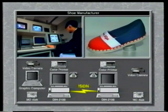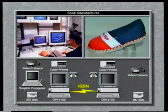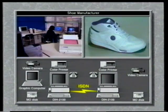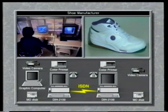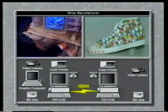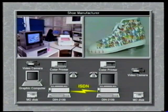This shoe manufacturer uses computer graphics for its shoe designs. During the designing process, the designers need to communicate with clients regarding color, shape, and style from time to time. The Sony Still Image Transmission System using ISDN gives them quick, smooth, real-time communication. Full color design sketches are transmitted from the factory to the Tokyo office. This way, designers are able to discuss designs directly with the clients, and the factory can promptly reflect the client's requests in their designs.